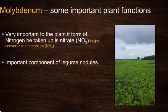Molybdenum, it's very important to the plant if a form of nitrogen is taken up as nitrate. What it does is it helps convert nitrate to ammonium, which is typically the form that you might find in organic tissues, like in amino acids. So if you were to add urea or ammonium to your soil and you had a molybdenum deficiency, you might not notice it as much. But if you add a nitrate source, or the nitrates being released from organic matter, a molybdenum deficiency might show up in your plant. It's a very important component of legumes, like soybeans here. So inside the nodules, if you have enough molybdenum, it helps them convert nitrogen from the air in the soil to a form plants can use.